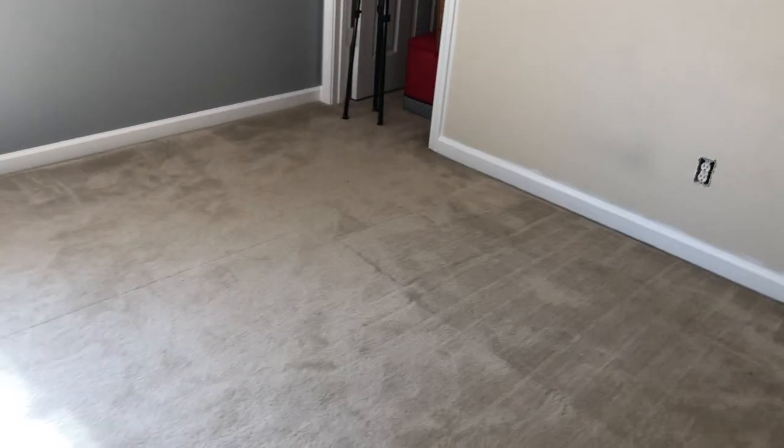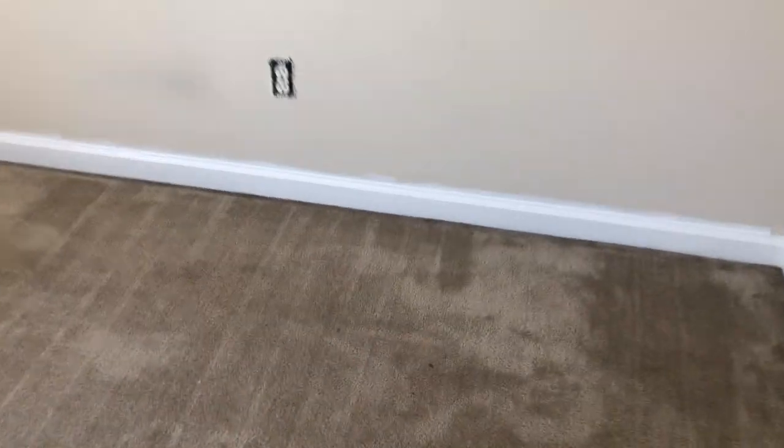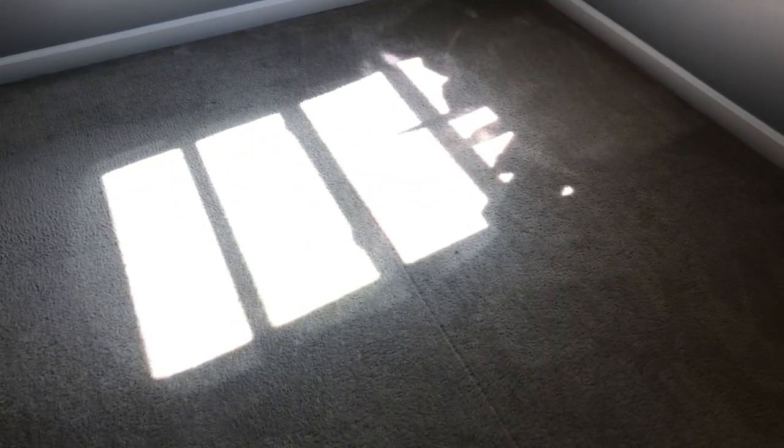So yeah, I just decided to, since everything's out of here, may as well shampoo his rug because I can get to everywhere. See if I can try to get these spots up here, and that's pretty much it. His carpet is clean, but it can always be cleaner.